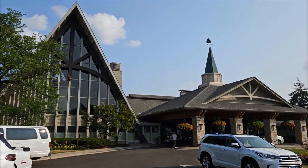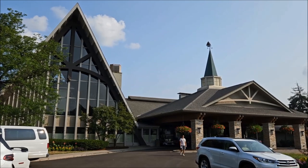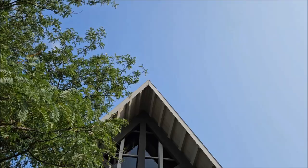It's time for another family vacation. Welcome to our home for the next couple nights, the Abbey Resort in Fontana, Wisconsin.